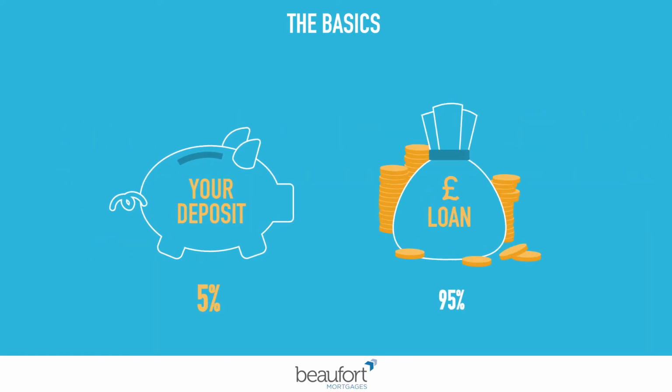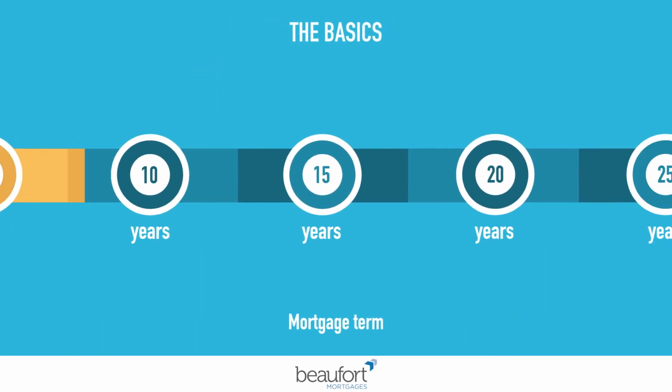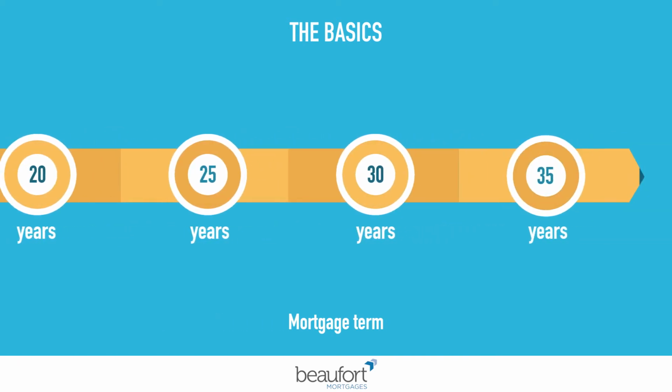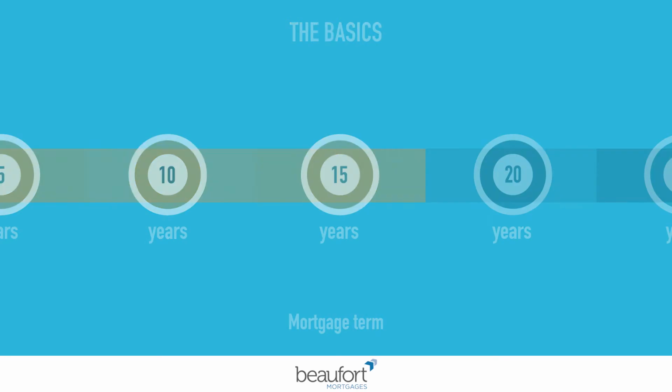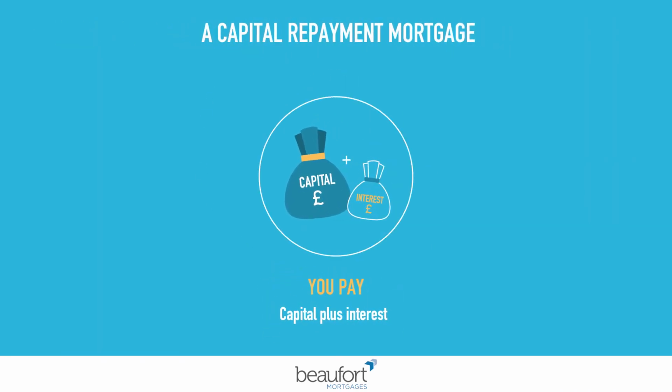The minimum deposit lenders require varies from situation to situation. 5% is the normal minimum, but it could be higher in many cases. A common mortgage term is 25 years. Again, this can vary and may be longer or shorter than this. Once you have a mortgage in place, you will then pay back the capital over the term you have agreed, with payments being made monthly. This is known as a capital repayment mortgage.